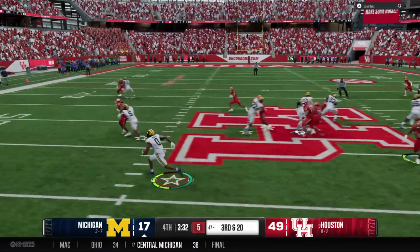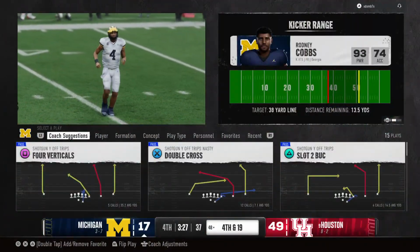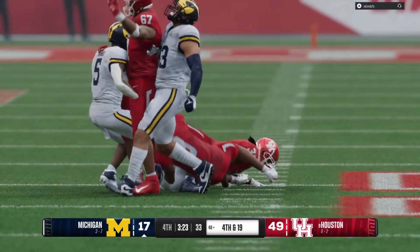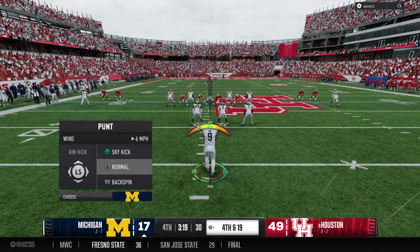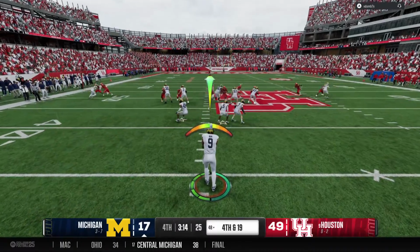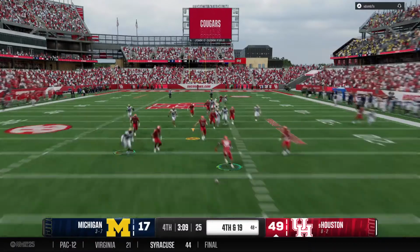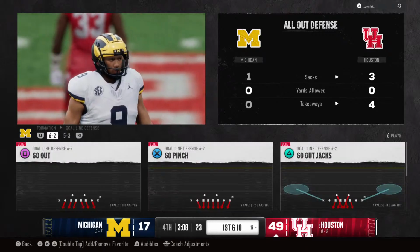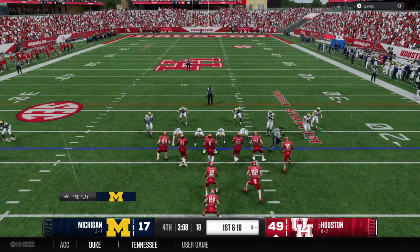Here they're trying to get to the edge. Picks up 1. Brings up 4th down. The Wolverines line up to punt it away. Let's see if he can help the coverage team out with this one. 4th down, and the punt team sends it the other way. And the coverage team surrounding the ball. No chance for the return man to get in there on that one. The Houston offense ready to go back to work.